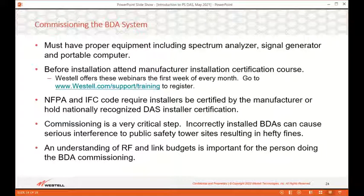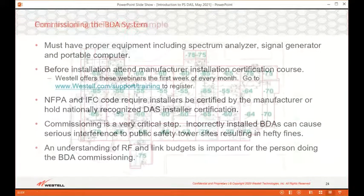As mentioned earlier, improper installation can at worst cause severe interference, at best provide inadequate coverage, resulting in a failed inspection and delaying your certificate of occupancy. So if you're looking to get into the BDA install business, please take time to learn about RF and how to use the equipment, or hire someone who already has that RF knowledge.